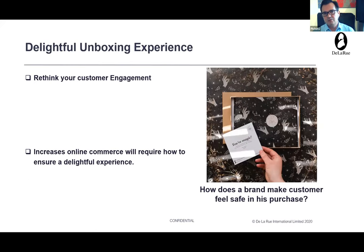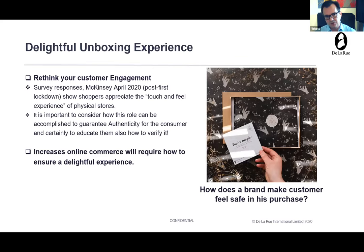So, a delightful unboxing experience. Yes, rethinking your customer engagement. Talking about the same McKinsey survey in April 2020 this year, there is not only this flight to safety, but also the touch and feel experience of a physical store is very, very important.